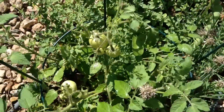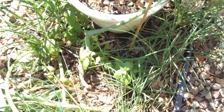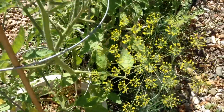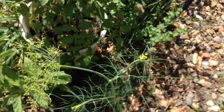We've got a yellow tomato, and that's producing really nice fruit. I'm letting these onions go to seed. We've got mint and basil here with leeks on this side. We've got two more tomatoes. This is a volunteer dill. Just popped up on its own. Looks incredible. Another one back here.